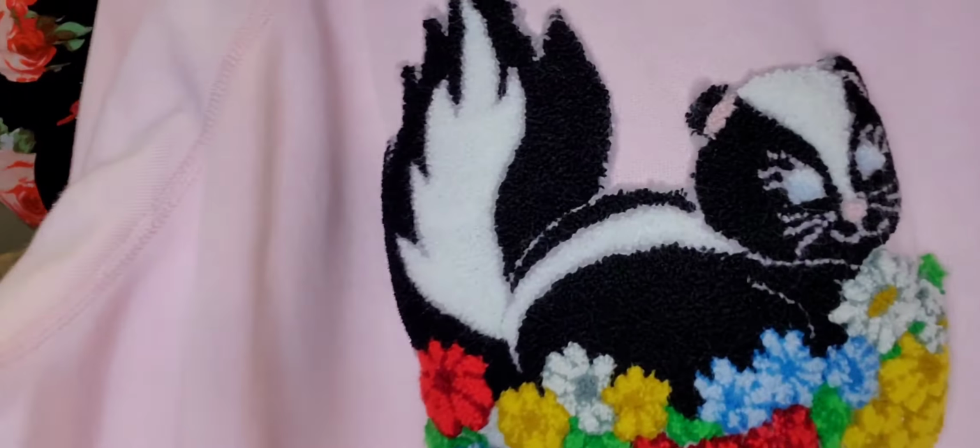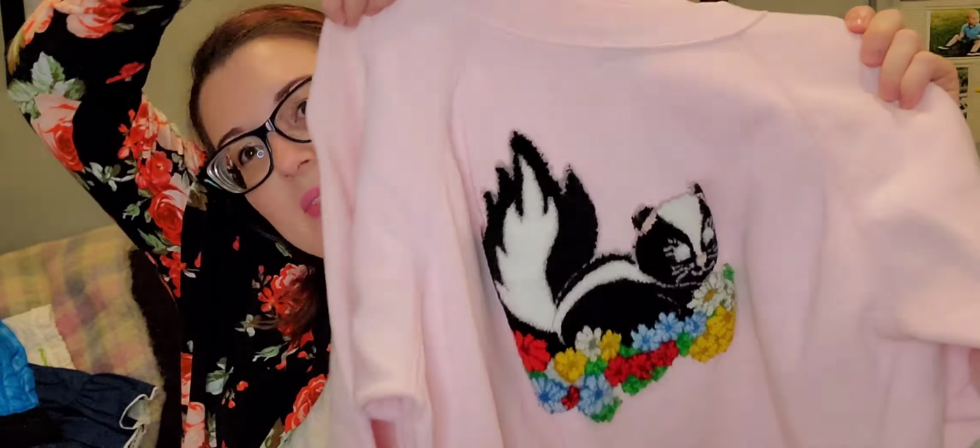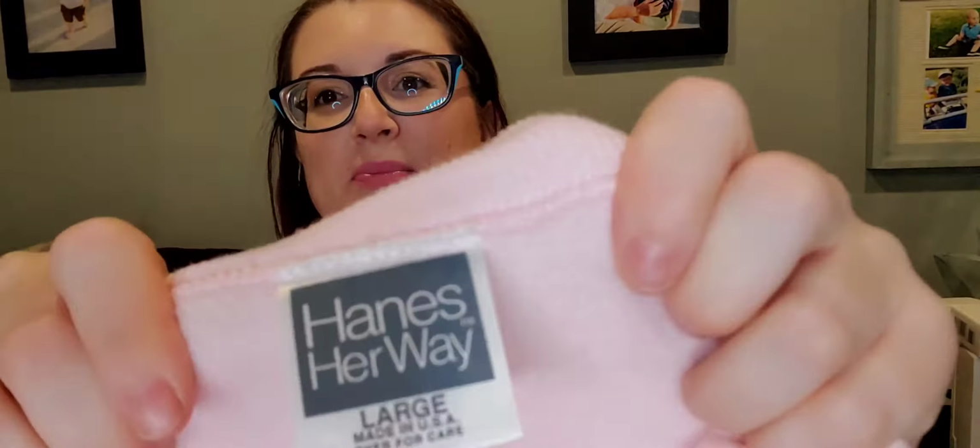Okay, I really debated on this piece. You guys, I couldn't leave it. Do you see that? It's a skunk. It is on a Hanes tag. It is made in the USA.